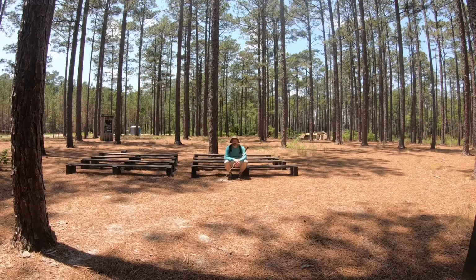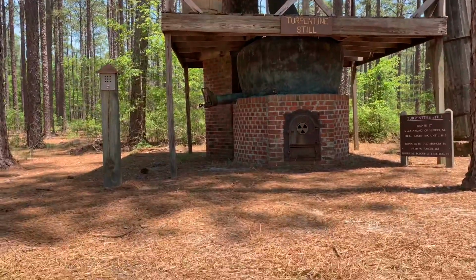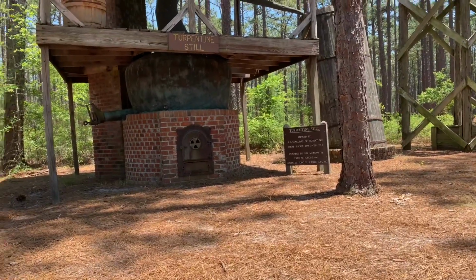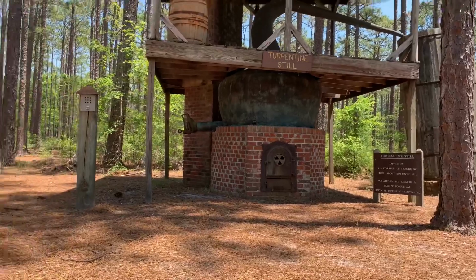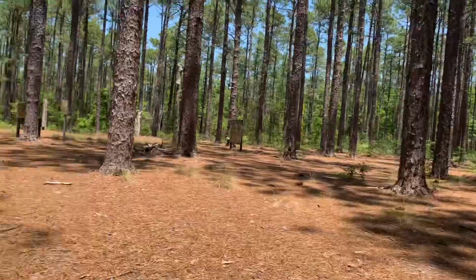In the 1950s, the Division of Forest Resources attempted to revive the naval stores industry at Bladen Lake State Forest. Low yields on second growth trees, high labor rates, and transportation costs made this impractical. It's unlikely that turpentine would ever be a way of life again in North Carolina.